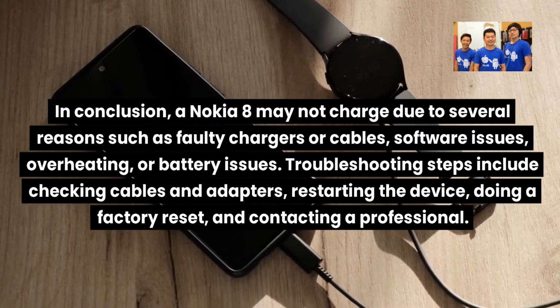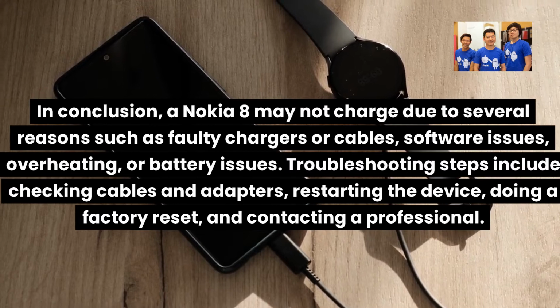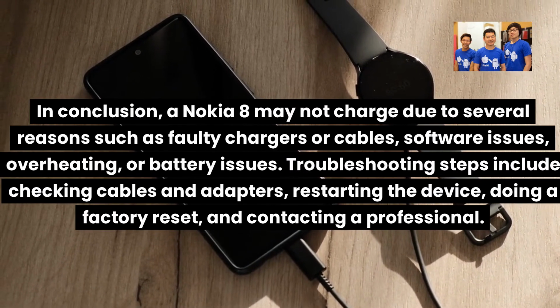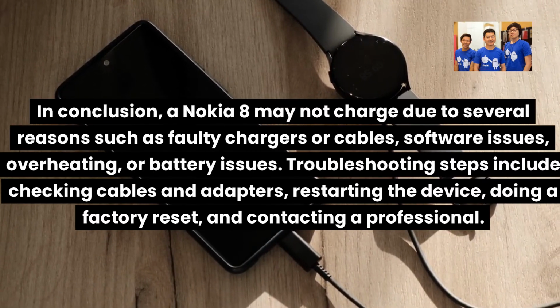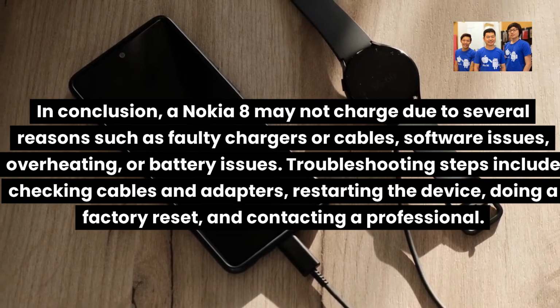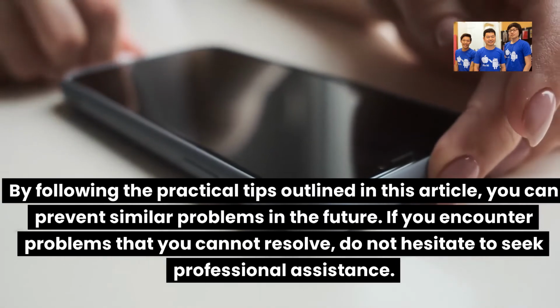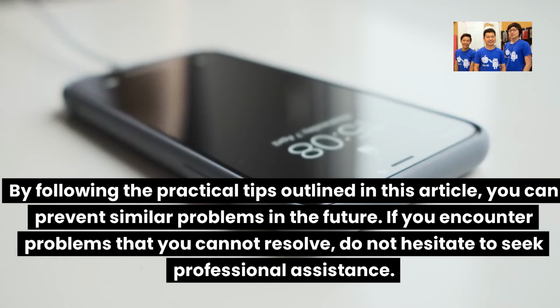In conclusion, a Nokia 8 may not charge due to several reasons such as faulty chargers or cables, software issues, overheating, or battery issues. Troubleshooting steps include checking cables and adapters, restarting the device, doing a factory reset, and contacting a professional. By following the practical tips outlined in this article, you can prevent similar problems in the future. If you encounter problems that you cannot resolve, do not hesitate to seek professional assistance.